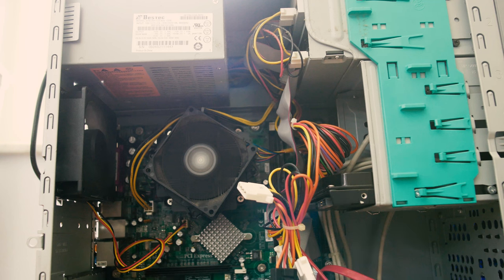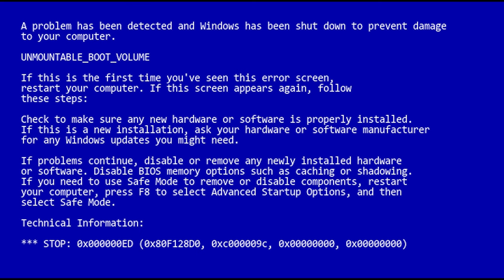This is the first time I ever found a dual-core computer in the garbage. Usually I find older Pentium 4s that are really sluggish by today's standards, but this thing is really snappy. I was really impressed with it. It immediately powered up for me. But as soon as it started to boot, it went to a Windows blue screen of death.